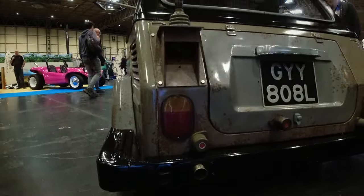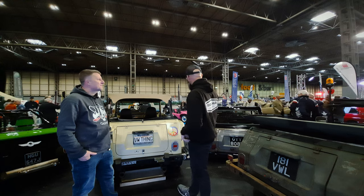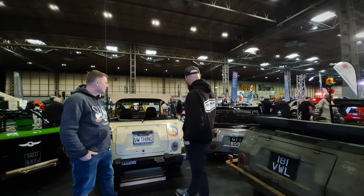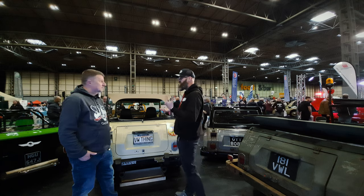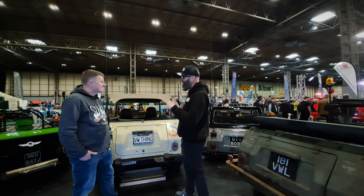We managed to find an original hardtop, and I did a mould and reproduced them. So that's got the hardtop on, which I think there's a couple in the UK. Then it's on Raven Hydraulics, so it's on hydraulic suspension as well. There's a few rare bits from America I've brought over.